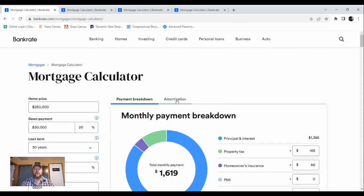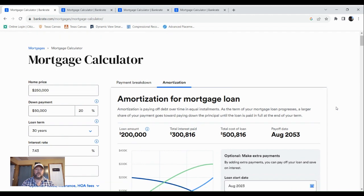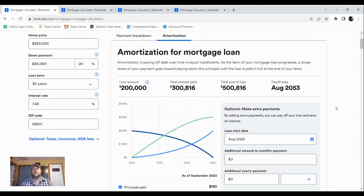Now, what you want to do is you want to go into this amortization schedule, and that'll tell you some things about the loan. Since today is August 10th, 2023, when I'm recording this, the payoff date will be in August of 2053. The first payment will be due probably on September 1st. Note the loan amount, $200,000.